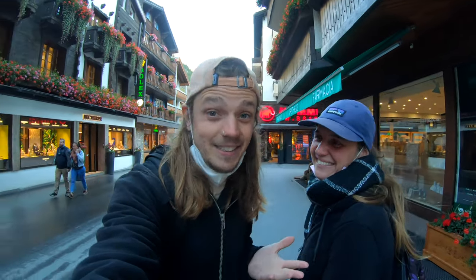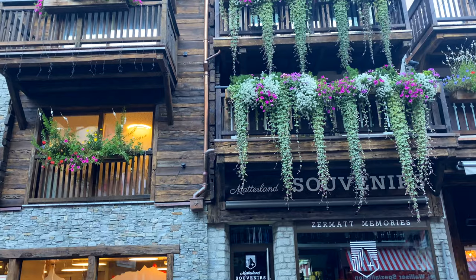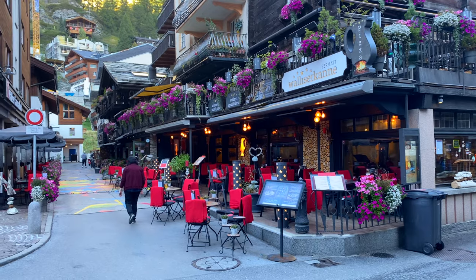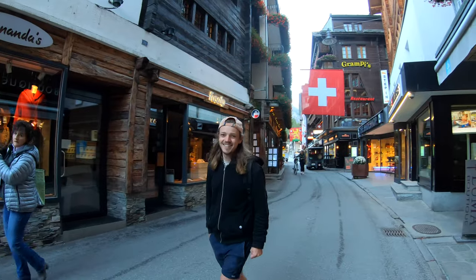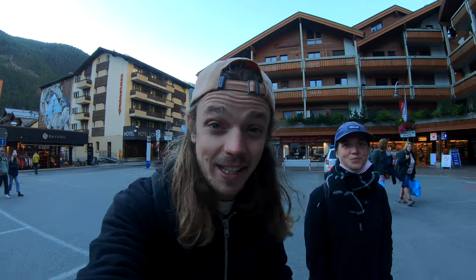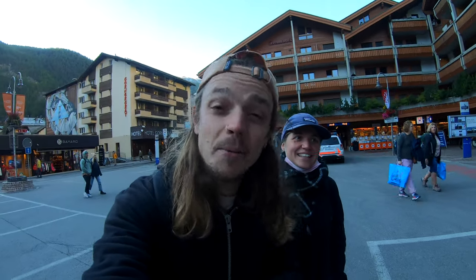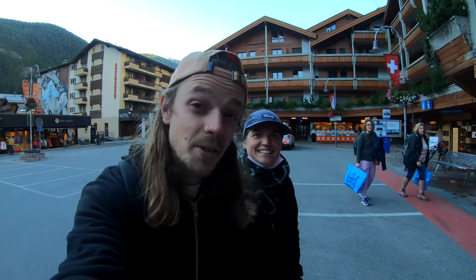But this town, Zermatt, is actually only accessible by either train or I guess hiking, and that's it. So that helps to really preserve this unique and special atmosphere of the place. But as special and unique as this town is, this is not what we're here to see. So we have another cable car to take up a mountain to 2,500 meters.